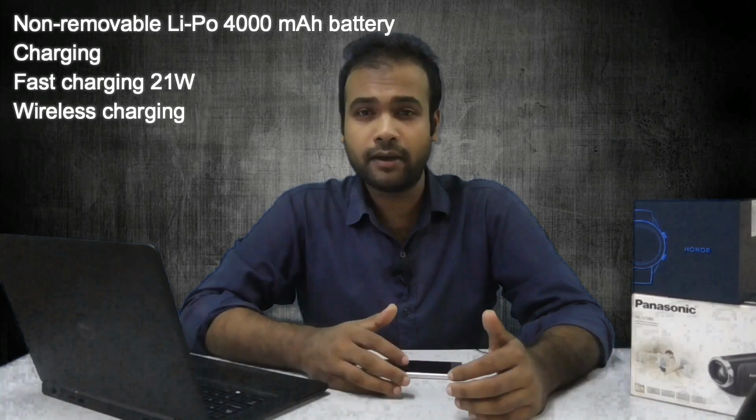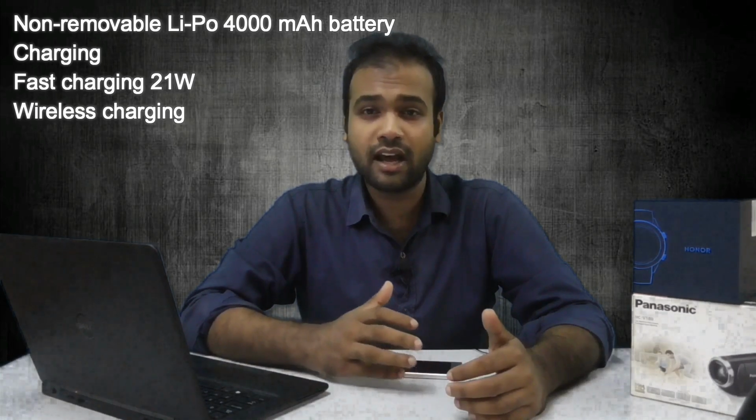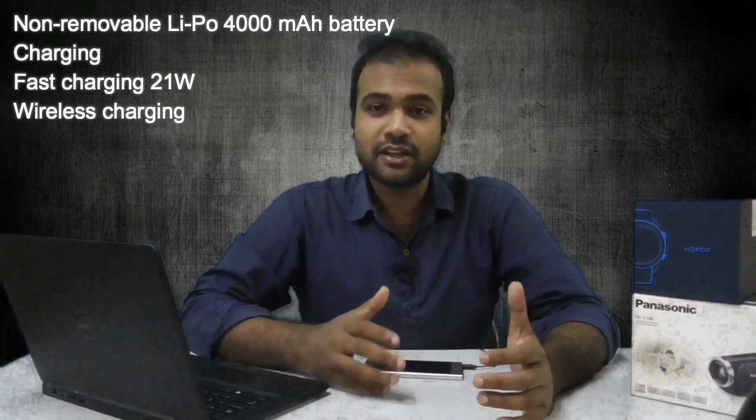A phone doesn't become perfect without an efficient battery, because people are heavy users and they need a battery that can last the whole day and be charged in no time. That's why Sony has made their new flagship Xperia 1 Mark II by researching customer needs. It has a 4000 mAh non-removable Li-polymer battery and 21 watt fast charging capability, which can easily last 1.5 days for heavy users, and it does support wireless charging. So that was all about the specifications of the Sony Xperia 1 Mark II.